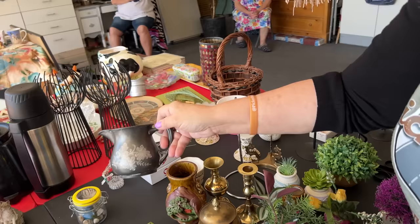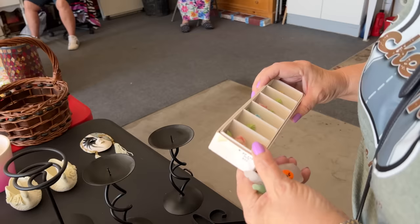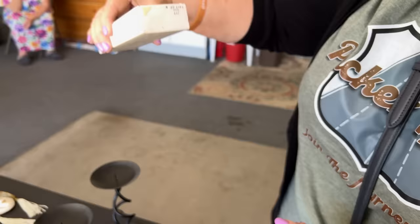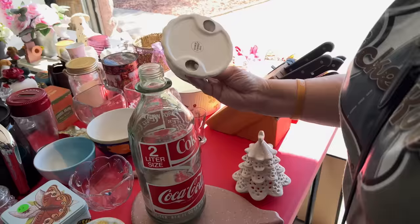All right, let's see what else we have. What are these? I think they're place card holders. What does it say on the side there? Set of six. It's upside down. And these have a little mask. Aha. Yankee candle. We have a little fairy light.